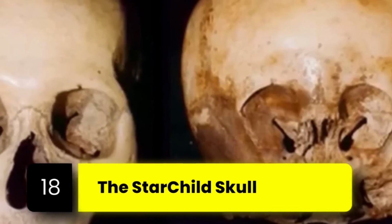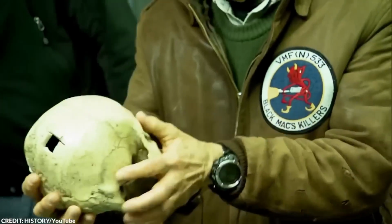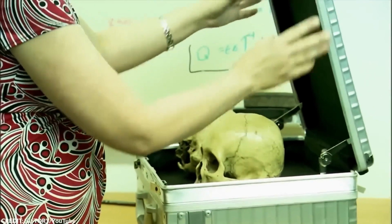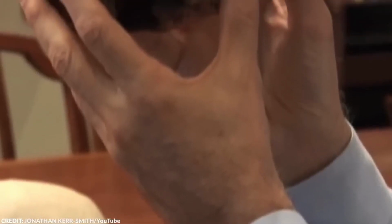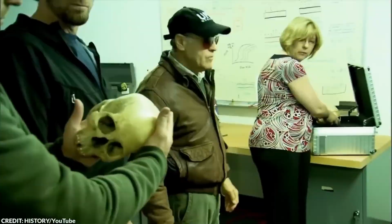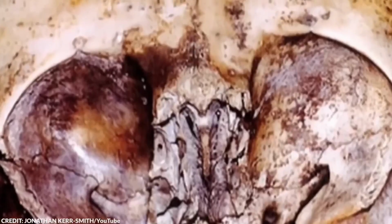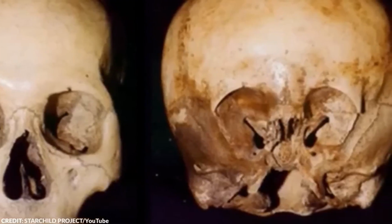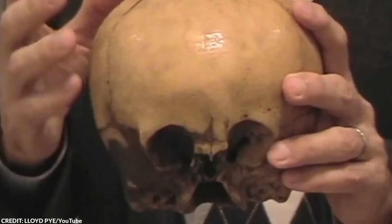Number 18. The Star Child Skull. The Star Child Skull was initially discovered in the 1930s in a mine tunnel near Mexico's Copper Canyon. However, it wasn't until the late 1990s that this bizarre skull was brought to light by Lloyd Pye. Just as its name suggests, the Star Child Skull is bizarre because it's smaller than an average adult human skull. But that's not everything that makes it intriguing. Its bone is significantly thinner but appears to be stronger, with a biochemical composition that is out of this world, quite literally. With an upturned face, reduced cheekbones, and a cranial capacity suggesting a brain larger than that of a typical human, the skull doesn't really look like a skull.